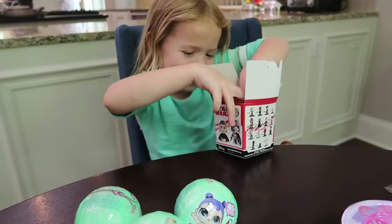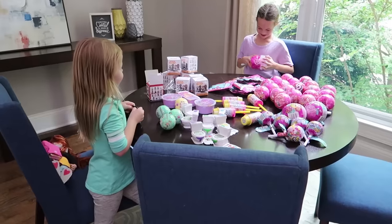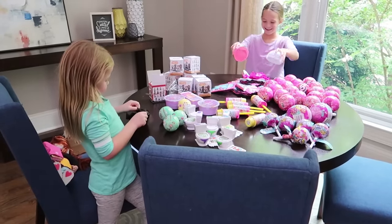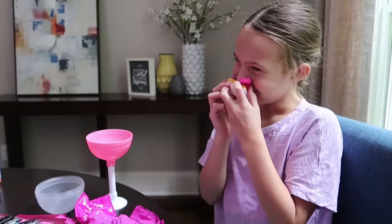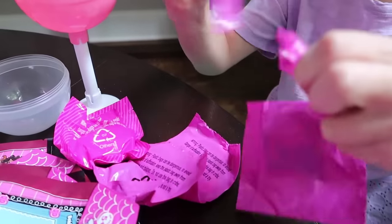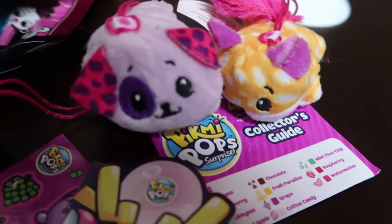I'm so excited. What the heck? I cracked the egg. Addy, look what I got. It's BB-8. And look what I got, Maya. Let's see what else. So many fun things in my Pick Me Pop.